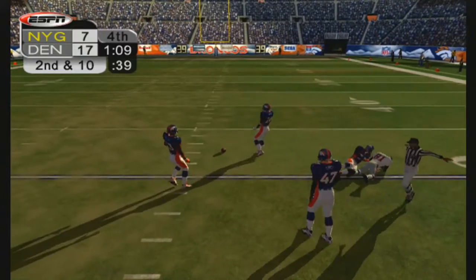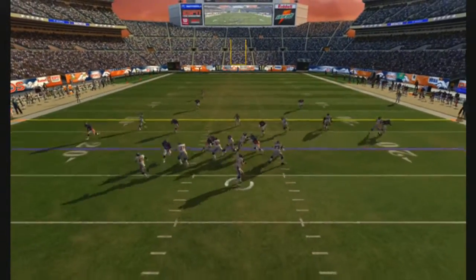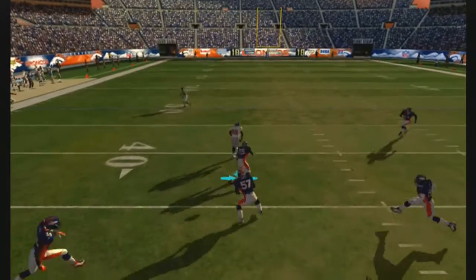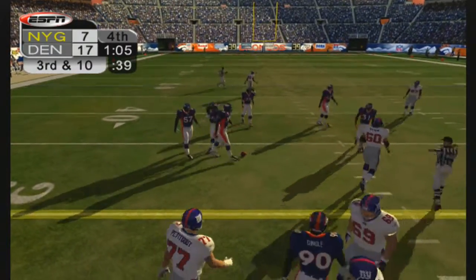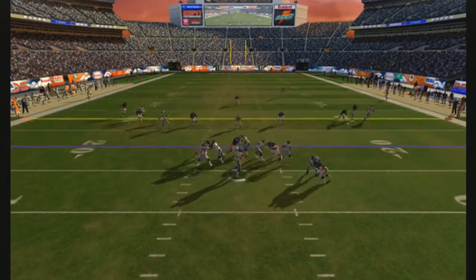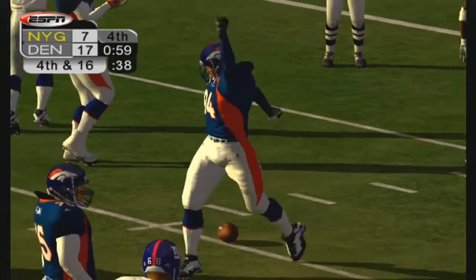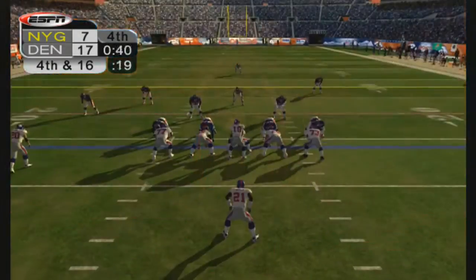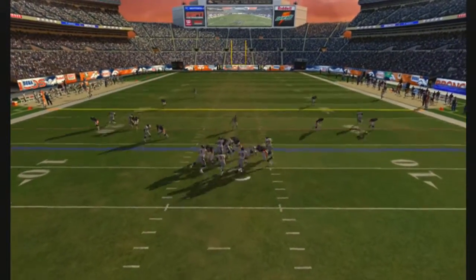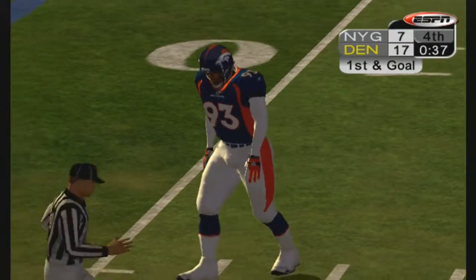This one will fall incomplete. Eli Manning. Manning unloads this one to the left, and it's tipped. Incomplete. Gets the sack, and that takes them even farther away from the markers. Rips him down in the backfield, and that will force a turn.